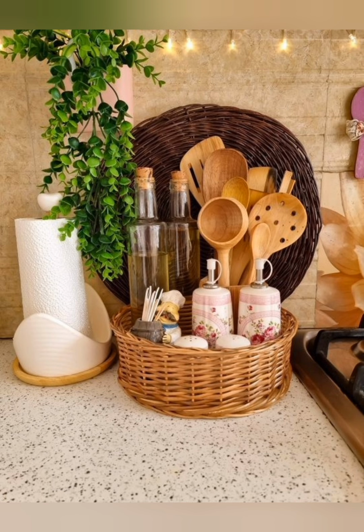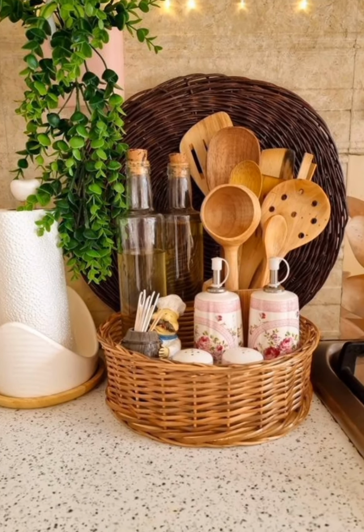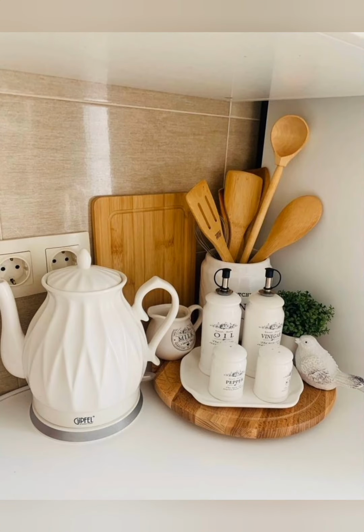Drawer organizers and dividers. Invest in adjustable drawer organizers for cutlery, utensils, and kitchen tools. You can also use expandable dividers for pots, pans, and plates.